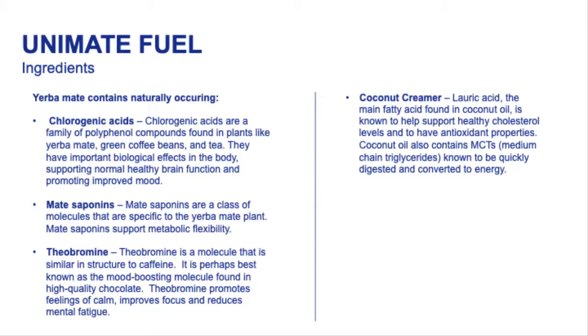In the coconut creamer, we find lauric acid, the main fatty acid found in coconut oil, known to help support healthy cholesterol levels and have antioxidant properties. Coconut oil also contains medium-chain triglycerides, known to be quickly digested and converted to energy.